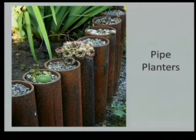Oh, pipe planters. Now, these might be chimney pipes, I think. But you could use PVC pipes. PVC pipes come in all sizes, and you could paint them all different colors. There are also ceramic ones that you can buy, the terracotta kind. And these look like they're just making a border. This is an extensive border.